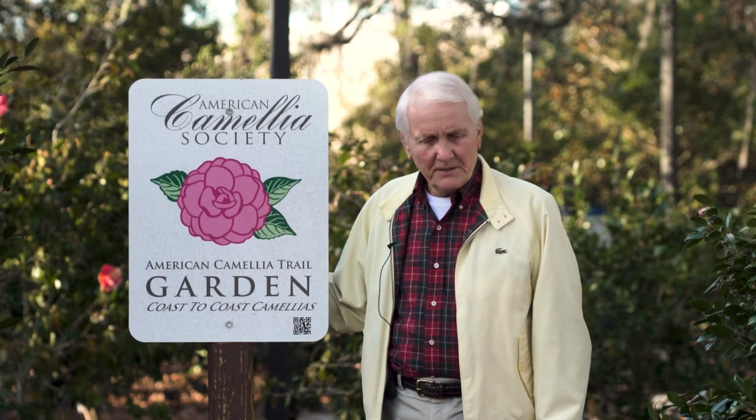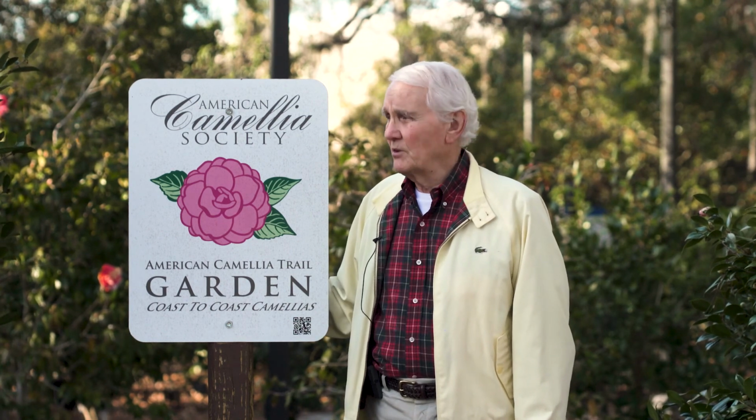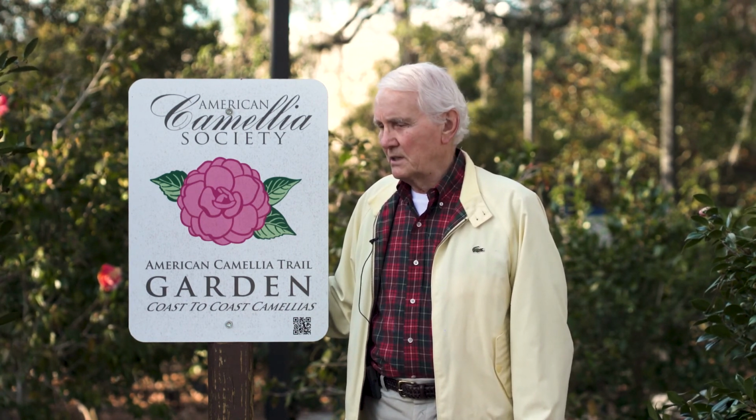The garden itself now has over 100 of the local originated camellias that we've been able to find out of approximately 125 that actually exist or existed and have been registered. And we've got a number of other different camellia varieties that are here that represent some of the nice varieties and some of the cultivars that have significance, and also some species, and I'll introduce some of those species as we walk around.